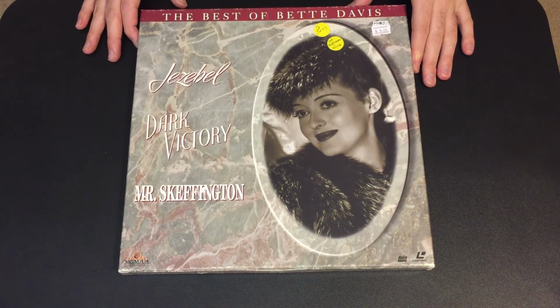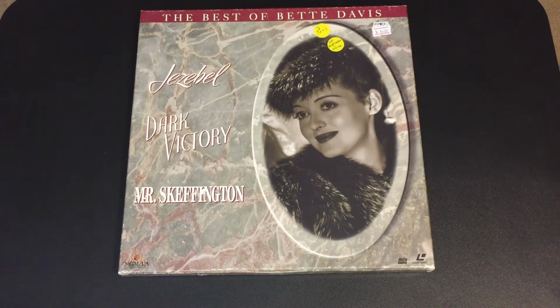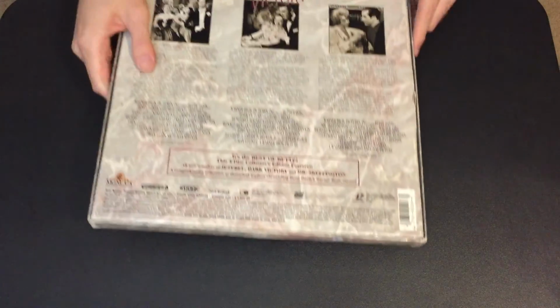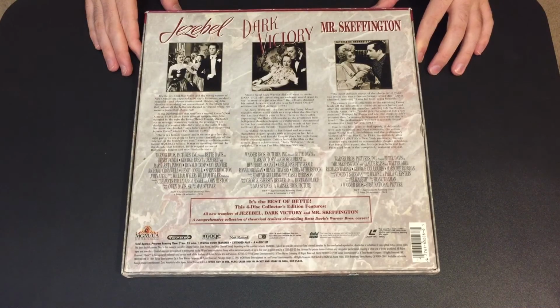And ironically, the one title that's missing in this set is Mr. Skeffington. So I'll at least be able to compare the Laserdisc to the DVDs and then the Blu-ray versions. But the reason why this box set is nice is it's from the early 90s, so the transfers are cleaned up. And no, actually, I take that back. I take that back completely.